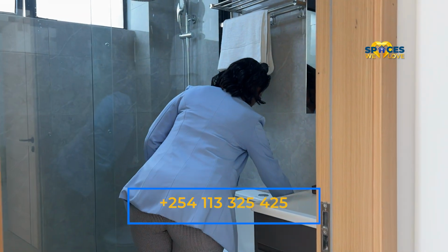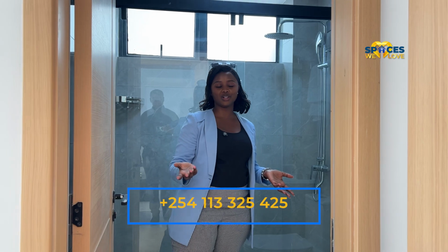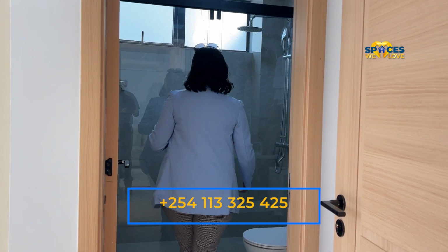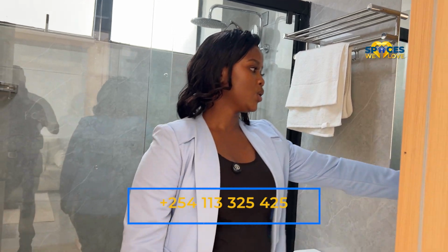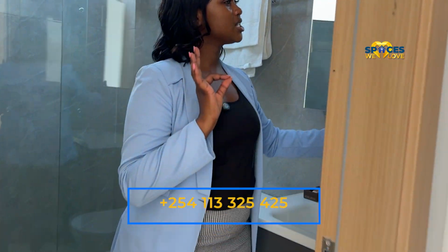I don't know what you call it from where you are. An Arabic shower, some people call it that, but I call it a bidet. Let me know what you call it in your place, in your region. Then we have a shower cubicle there with a rain shower and a telephone shower to complement your nice bathroom. We have a medicine cabinet here, which is just so nice.